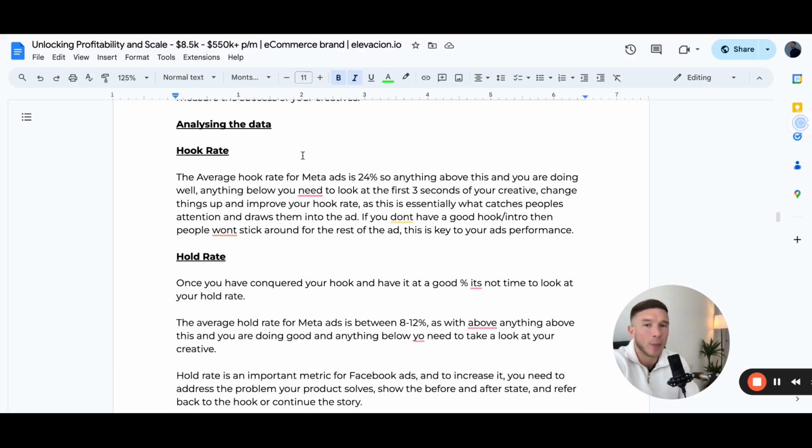So the average hook rate for Meta is in and around 24%. So anything above this, you're doing well. Anything below, you need to look at the first 3 seconds of your creative. Change things up and improve your hook rate. This is essentially what catches people's attention and draws them into the ad. If you don't have a good hook rate intro, then people won't stick around for the rest of the ad. So this is really, really key for your ad performance with UGC and video specifically.